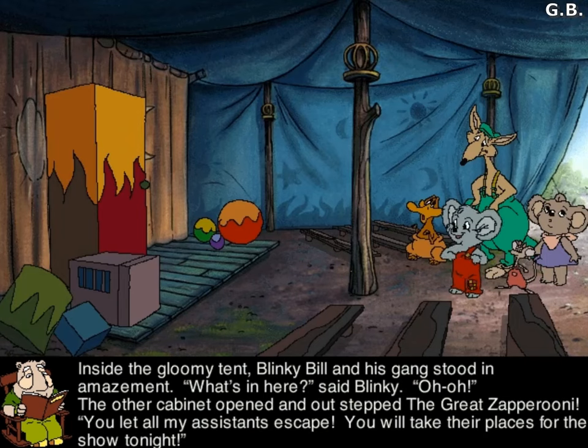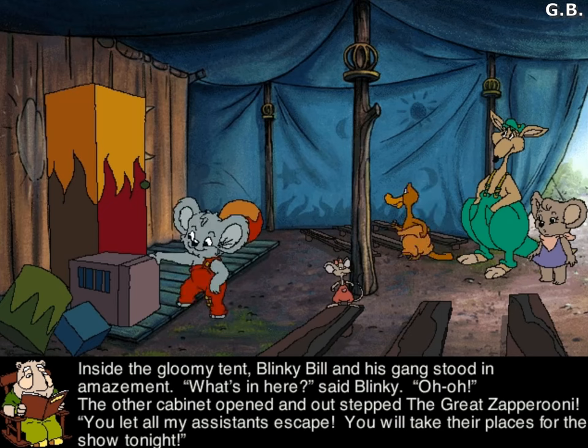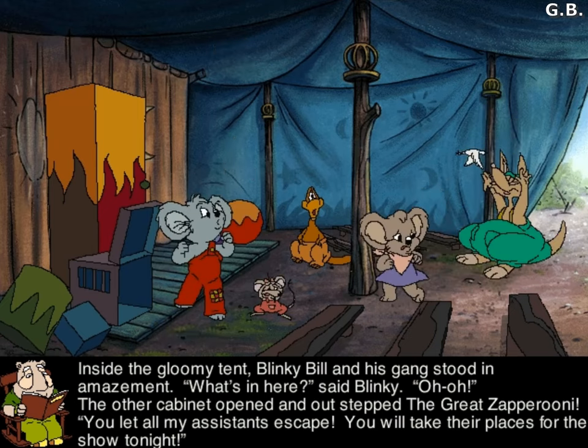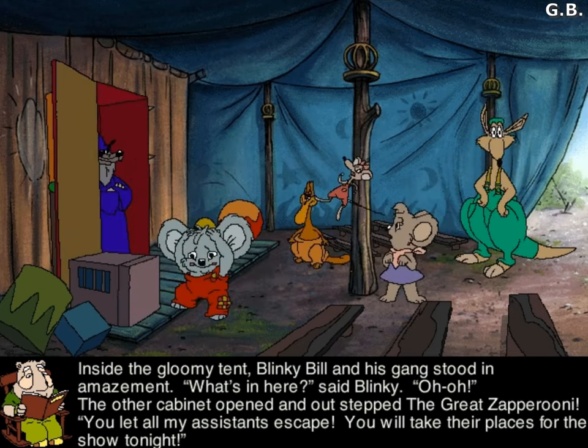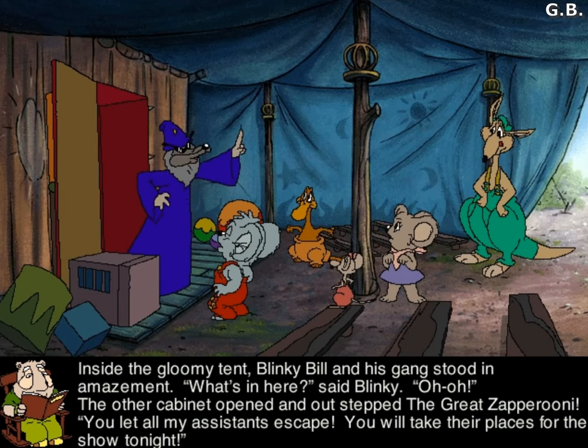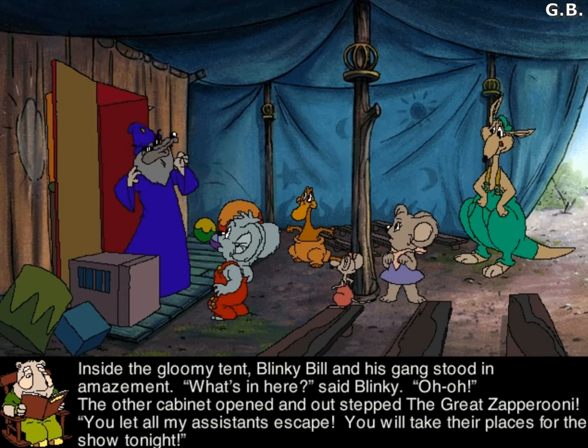Inside the gloomy tent, Blinky Bill and his gang stood in amazement. "What's in here?" said Blinky. The other cabinet opened and out stepped the Great Zapparoni. "You let all my assistants escape. You will take their places for the show tonight. Make sure you're not late tonight, or I might turn you all into parsnips."